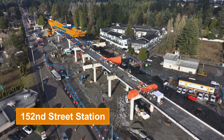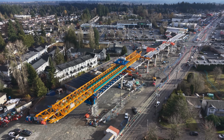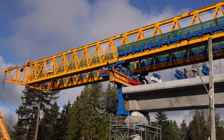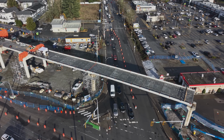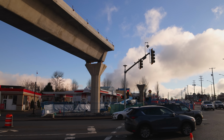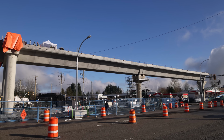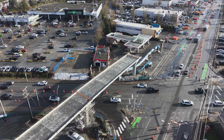At 152nd Street Station, the Surrey Sprinter gantry launched at the end of September. Heading west, it will be responsible for just over 900 segments between here and the current terminus at King George Station. Before the gantry headed west, it built 2 spans to the east of the station. That is so when the other gantry from the east arrives here, it can be disassembled away from the station without impacting station construction. The span over 152nd Street was constructed overnight to minimize impacts on traffic.